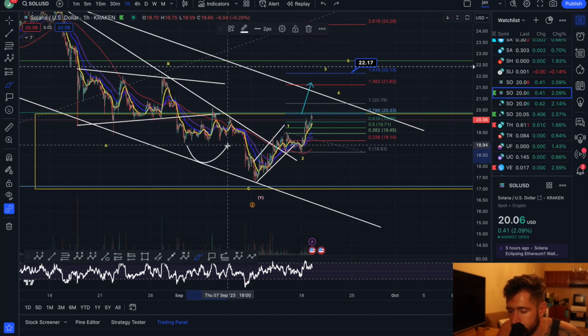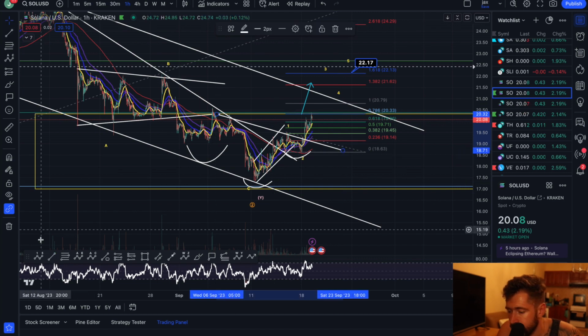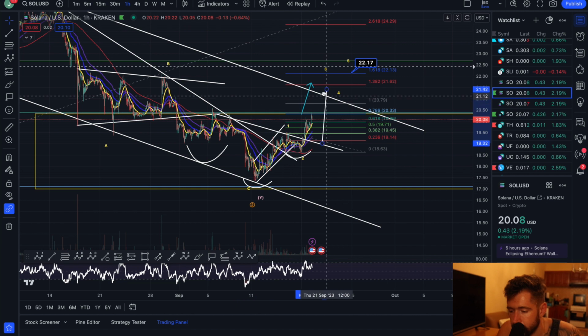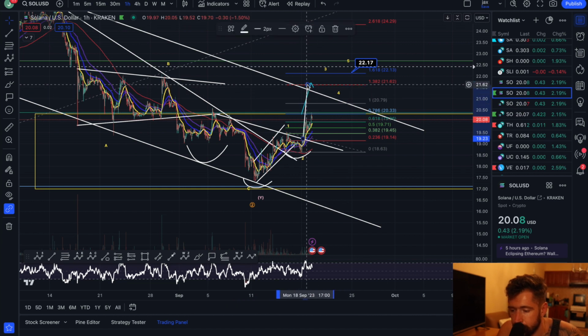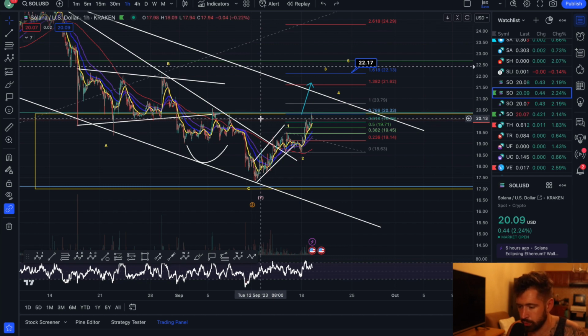There's also a nice inverse head and shoulders: left shoulder, head, right shoulder. So if you take a measurement of the neckline, should be about right there, and that breakout would take you right up to that trend line. So do watch that. We've already broken out of the pattern.